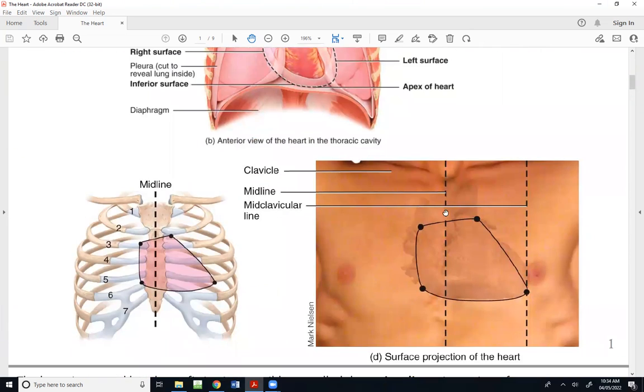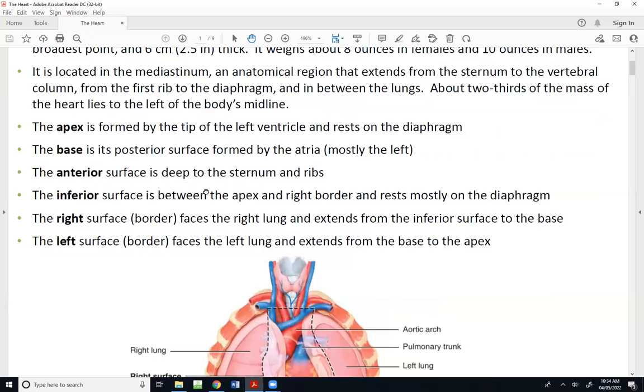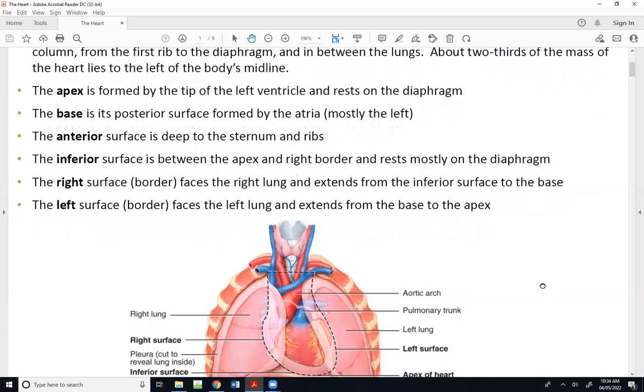Okay, here is a nice illustration of that. We've got a dotted line here down the center of the body, what we call the midline. About 2/3 of your heart is over on that side. I really like this image to demonstrate that location. That explains why when you put your hand over your heart for the Star Spangled Banner or the Pledge of Allegiance as a kid, you are supposed to put it on the left side of your chest, not right down the middle or on the right side.